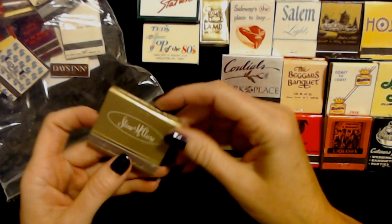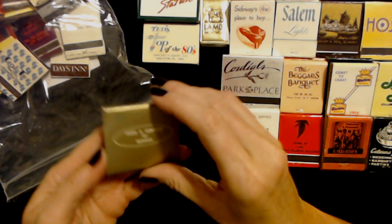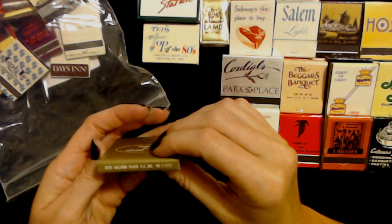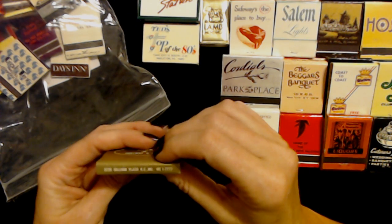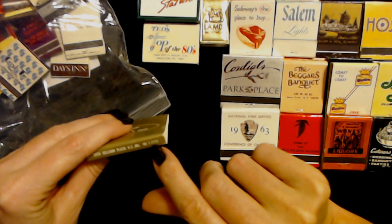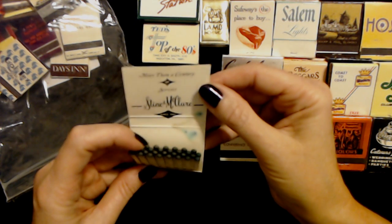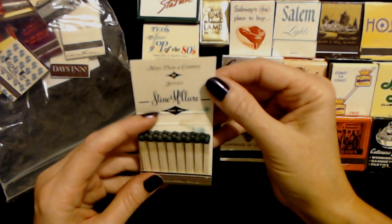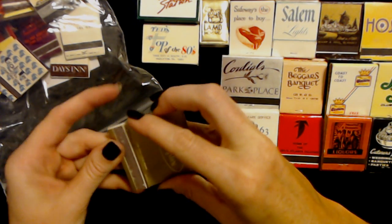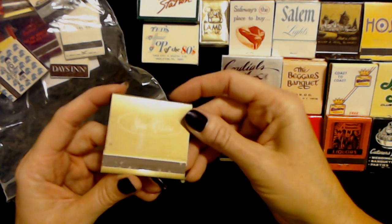And then we have Stein and McClure. I don't know what that is. Kind of a gold color pack. Over a century of service. They are located in Kansas City, Missouri. Ooh, interesting phone number here. I've seen them written this way on old stuff. WE1 7777. More than a century of service. Stein McClure since 1861. So these are at least from 1961. More than a century, so after 1961, I guess. Really cool.